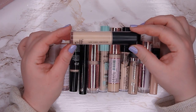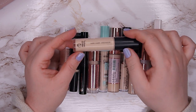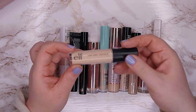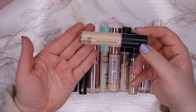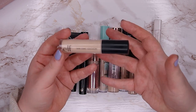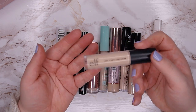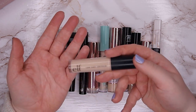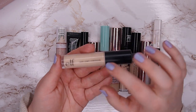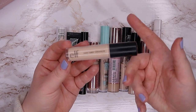Then I do have this concealer from e.l.f. It's the 16-hour Camo Concealer, and this one looks horrible on me. It's so cakey and so thick and heavy looking, and I feel like you have to blend it out immediately, because if you don't do it, it sets and you can't blend it anymore. I really do like concealers that I also can use on my face for spot concealing, and I feel like it doesn't work with this one because it sets so fast and it's just so cakey looking on me. So I'm not a fan of this one.